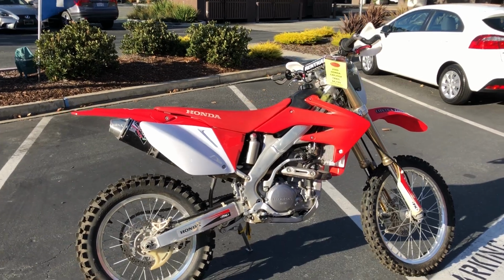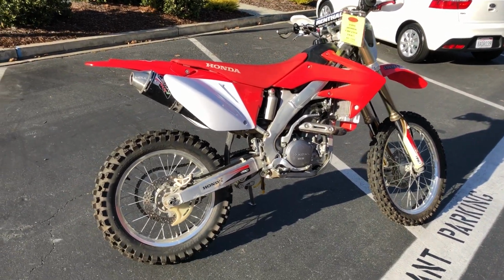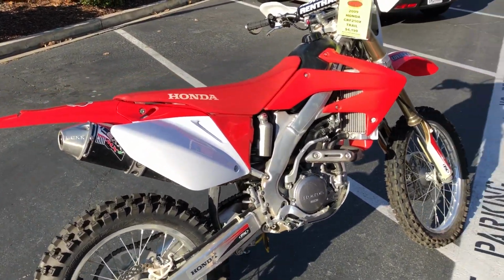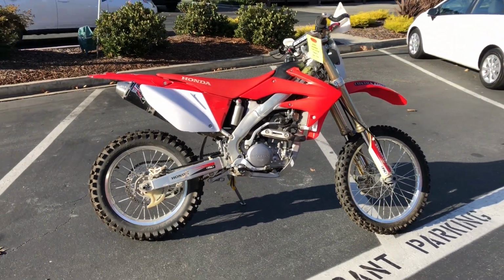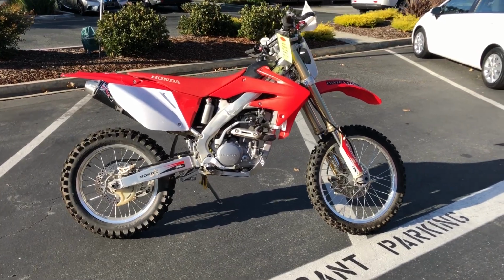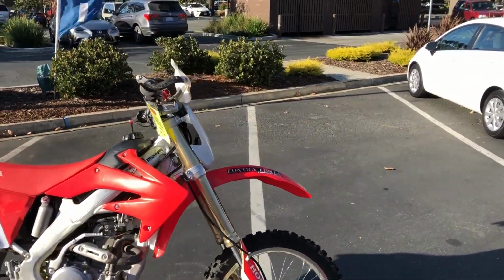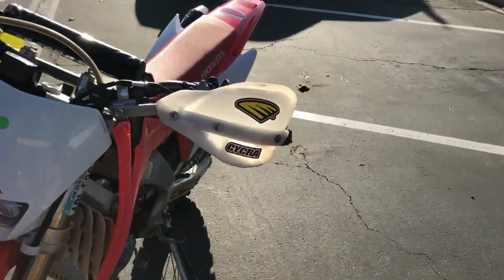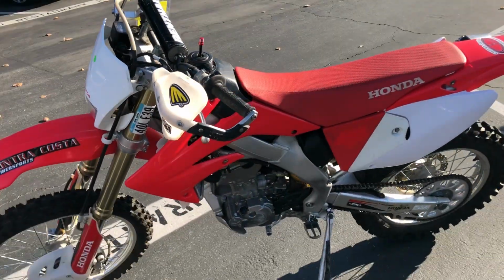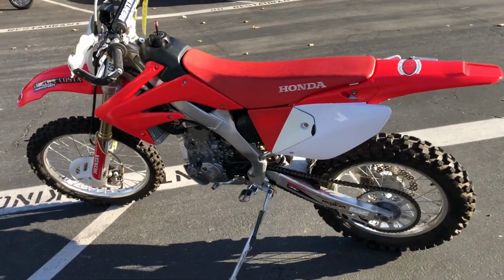It has brand new tires on it, also aftermarket exhaust. The bike just had a complete service on it, oil change, valves adjusted. This thing's dialed in and ready to go. In addition, a previous customer put some nice Cycra hand guards on there. Also has a little hour meter on the side.